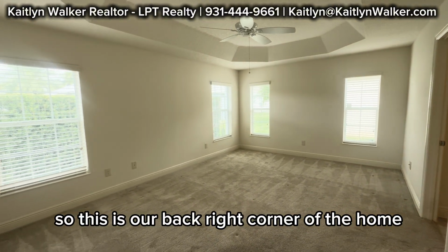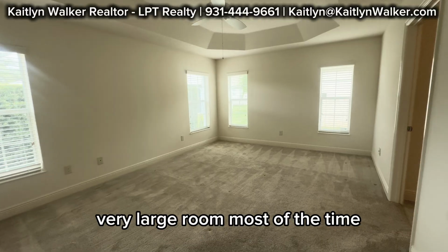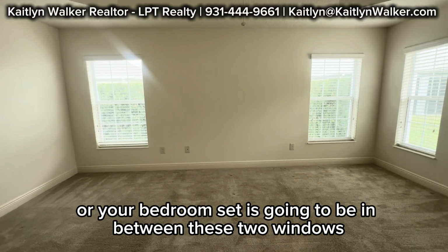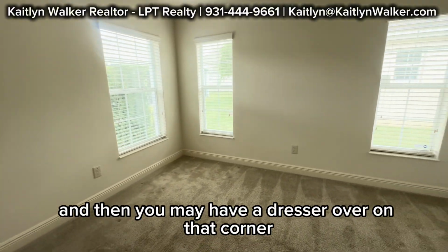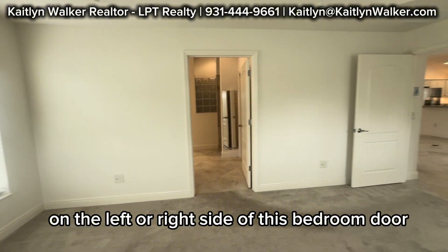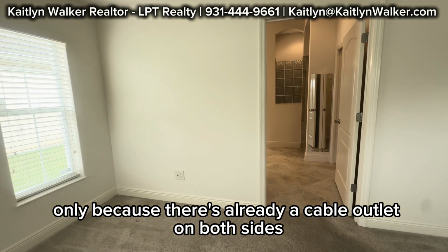So this is our back right corner of the home. This is our primary suite. Tray ceiling up there. Again, very large room. Most of the time, what we see is your bedroom set is going to be in between these two windows. And then you may have a dresser over on that corner. Looks like it's already set to either have a tall dresser on the left or right side of the suite bedroom door, only because there's already a cable outlet on both sides.